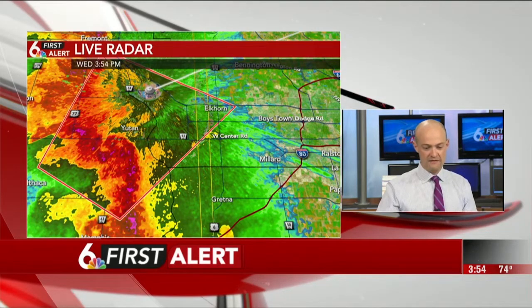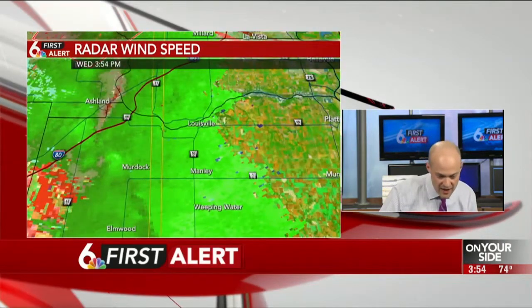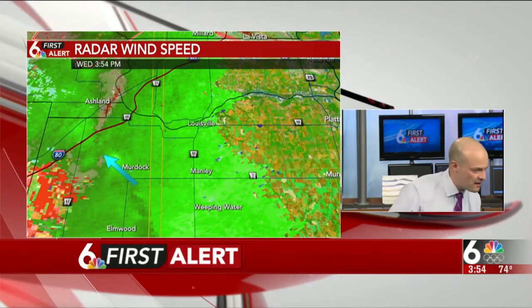It is going to be a very, very quick moving storm system. Emily's been stating this all afternoon long. We're getting a little bit of rotation in some of these. There possibly could be another one down here south of Ashland we'll have to watch near the Murdoch area. So fast and furious here. Before you know it, this is going to be through. This thing's rocking and rolling right into the Omaha Metro right now.